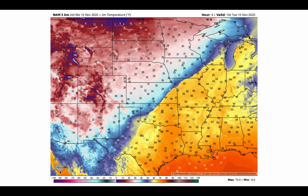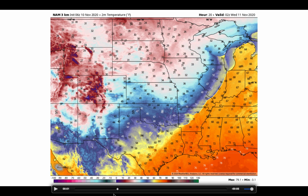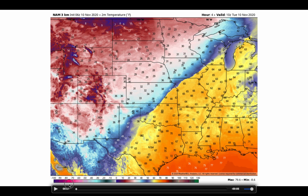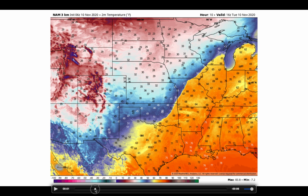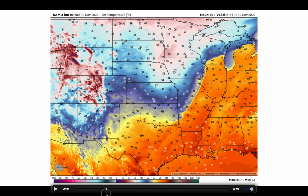So as we head through the next day or so, that cold front really starts to move off to the east. It's been slow going, but again, we're going to develop an area of low pressure here across the central plains that's going to ride up and along that frontal boundary, and that's going to help get this front moving here, get a little more of an easterly component.